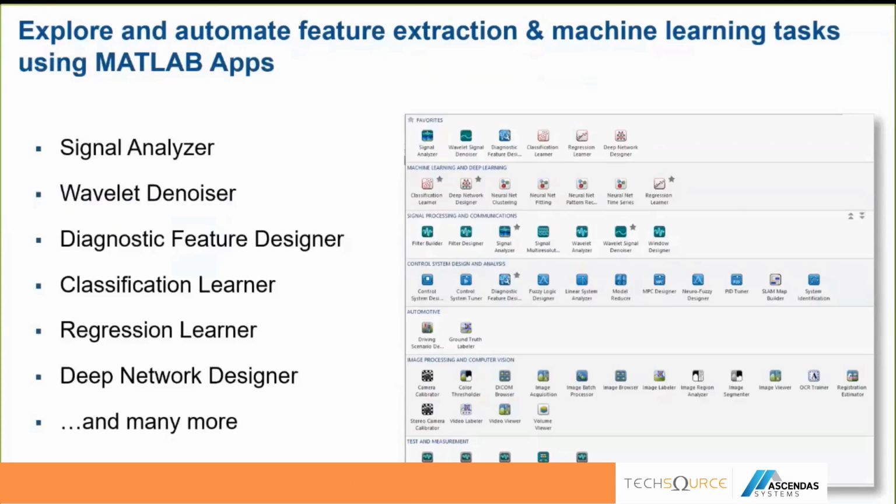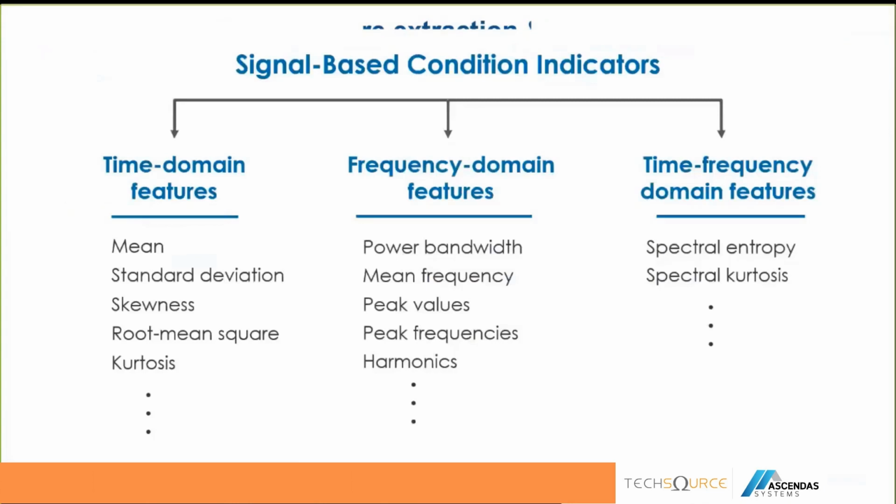Okay. Now talking about condition indicators, instead of just looking at raw data as is, for example, vibration, you might look at mean of vibration, standard deviation, and see the change for the entire fleet, perhaps. Right. So mean is one of the time-based features. If you are looking at data coming from rotating equipment, perhaps it might make more sense to also look into frequency domain. So here, power bandwidth, mean frequency, and so on. There is a recommendation sometimes that you might also find value in looking at time-frequency domain features such as spectral entropy, spectral kurtosis. Now, if you don't know, don't worry too much about it.